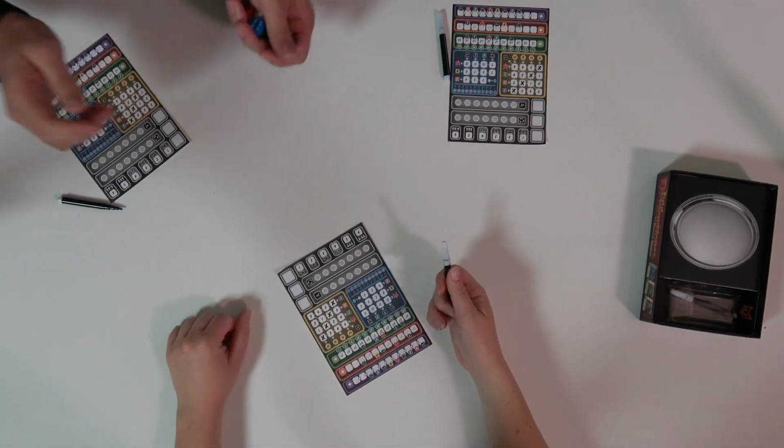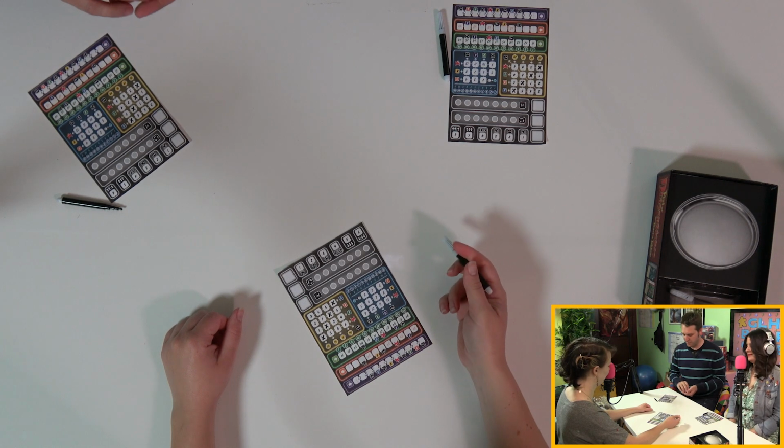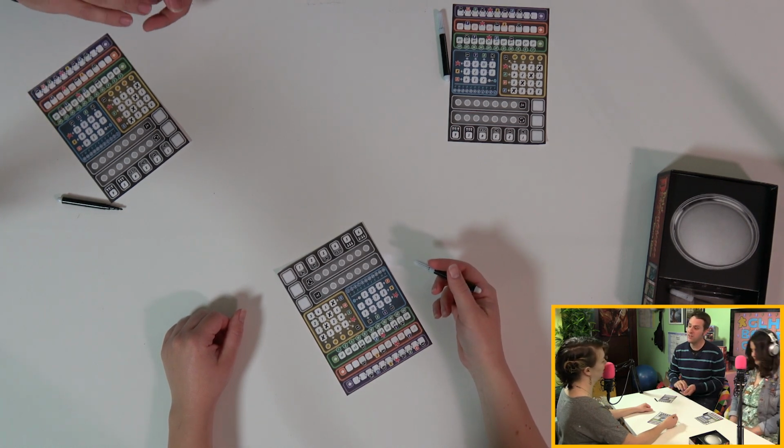Now, fans of the show know that we love roll and writes here, so I've sounded the call for Maria and Megan to join me for a quick game of Ganz Schön Clever to see how it stacks up to our favorites. Hey, so this is Ganz Schön Clever, which is apparently German for that's so clever. I haven't looked it up, so it might not actually be. It just could be the greatest con the devil ever pulled.